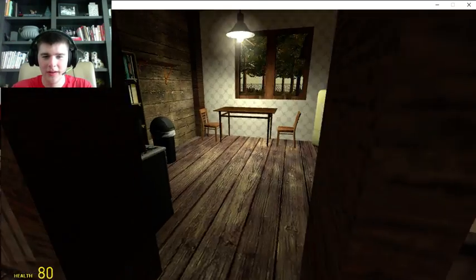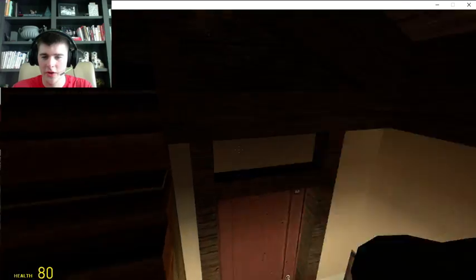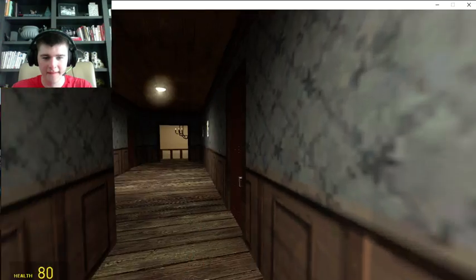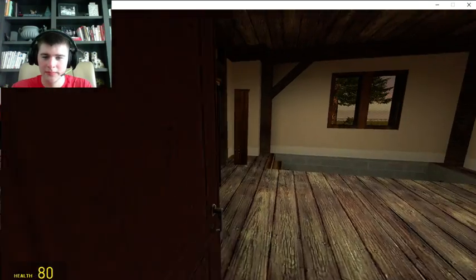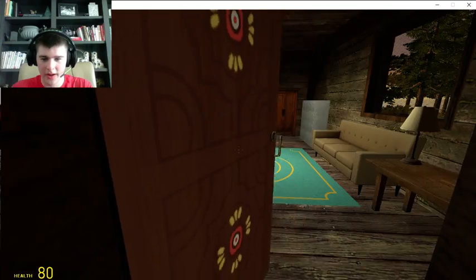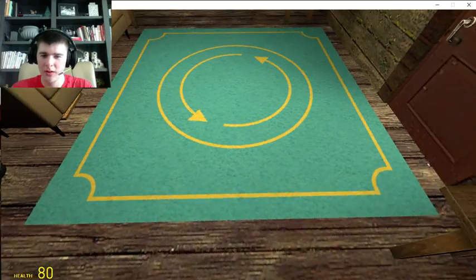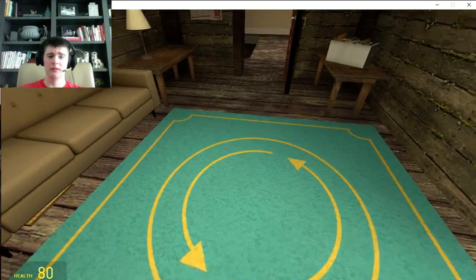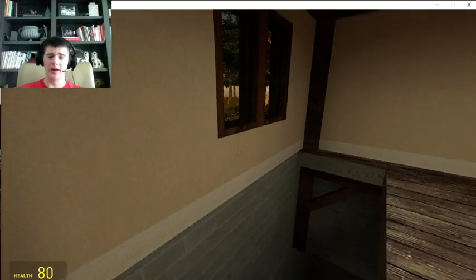Anywho, here's the kitchen, which really doesn't have that much to do. Here's that one room. I'm not sure if it's correct, but I think it's that one room where Dipper and Mabel switched bodies in season one.